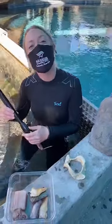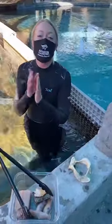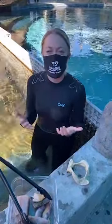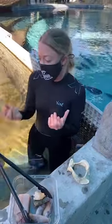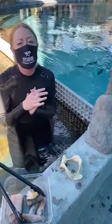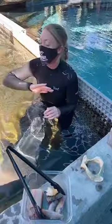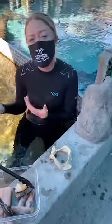Rachel, how is it safe for you to be in the water with a shark right now? That's a great question. Most sharks are not at all dangerous and not a threat to humans. A lot of media likes to portray sharks as a very scary man-eating machine, and they're not like that. Most sharks, when you see them out in the wild, want nothing to do with you. They would much rather just swim right past you and not even look at you. And so this is a natural behavior for these sharks. They are non-aggressive towards people.